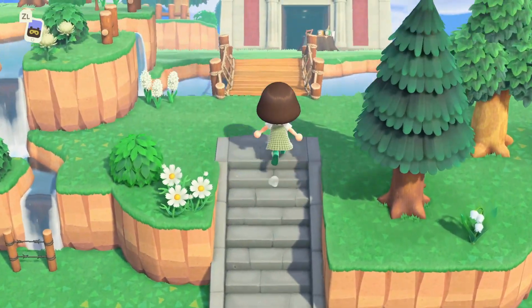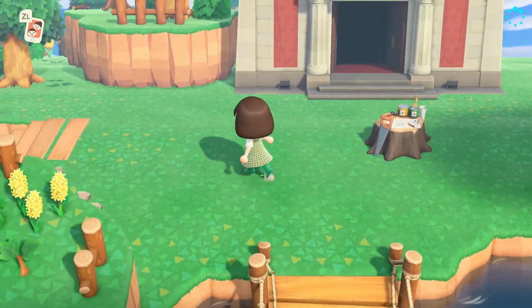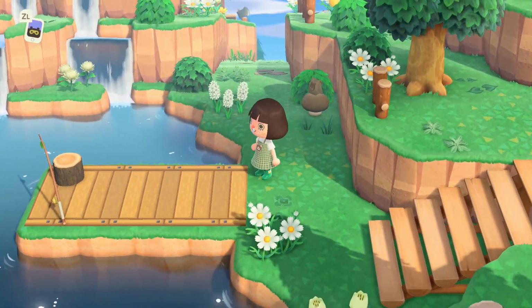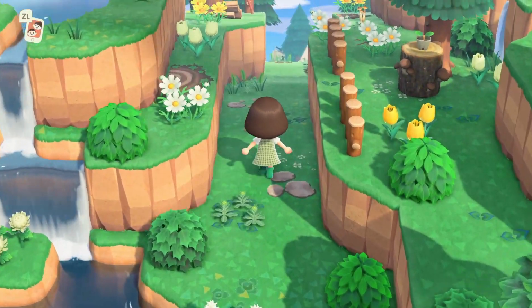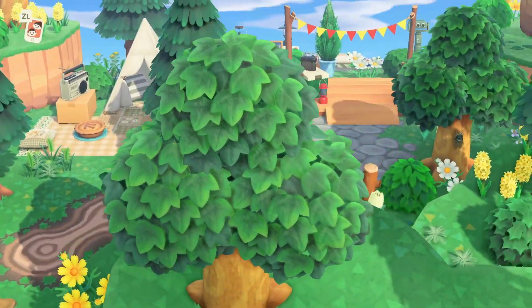Yeah, so up here is the museum and this DIY bench that I was clearly using. I need to landscape this area. Down here leads to my campsite. I did add this pier, this is new, so we have a little pier. And then the campsite's back here. That was a little bit of a rhyme there. But yeah, here's my campsite.